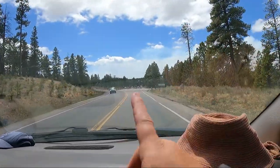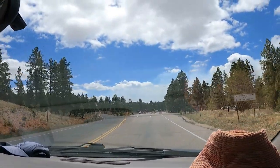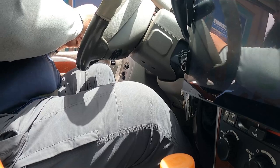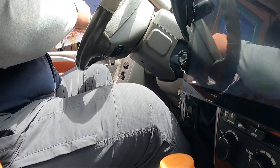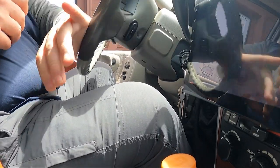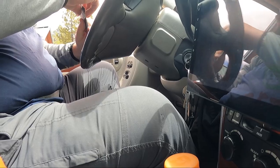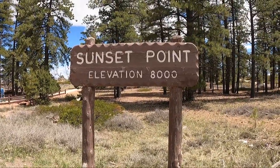All right, well, this is looking good. There's not a huge lineup, so I'm happy about that. Yeah. Hello. Oh, yes, please. Thank you. U14 sunset. Well, there's a couple of people here. You know, parking lot's pretty much full.